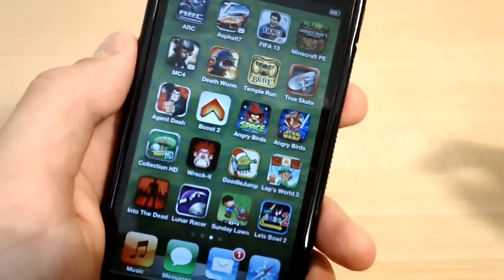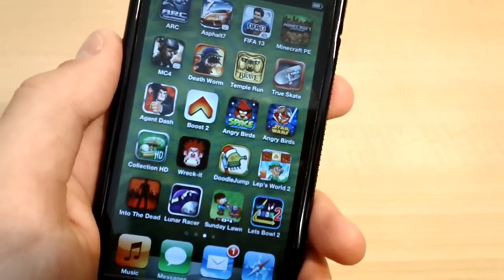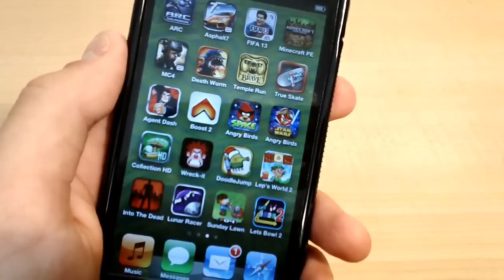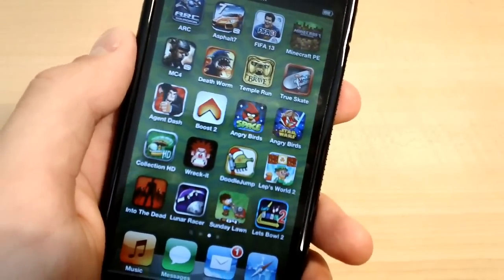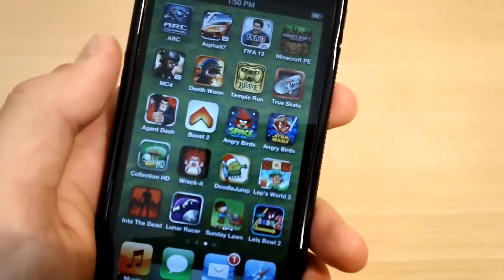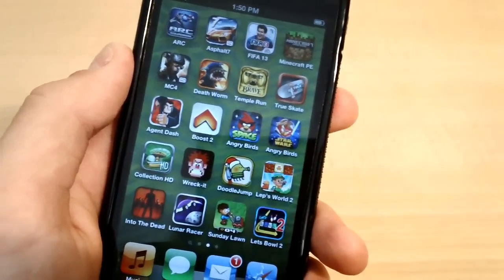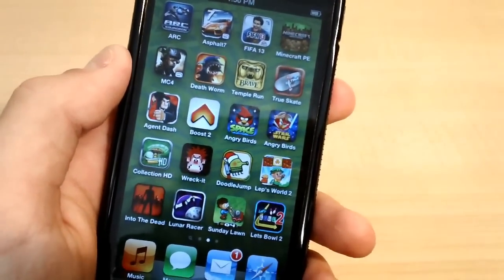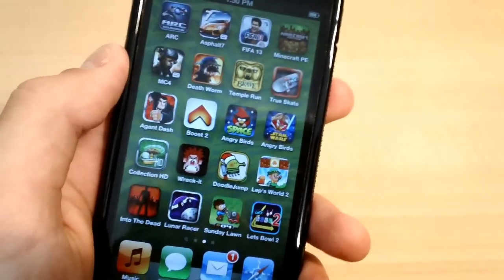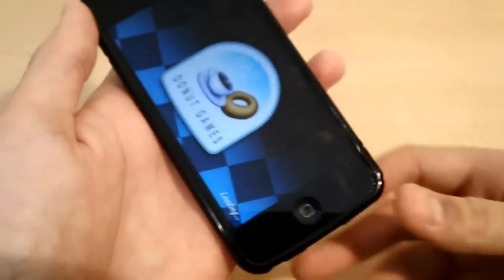And Collection HD, it's a pinball game. I just did a review on it like a couple days ago. Wreck-It Ralph, pretty boring. It's just a lot of mini games, somehow relating to the movie, even though I never watched the movie. Doodle Jump, just Doodle Jump. Leps World 2, it's like Super Mario, except that it's not Super Mario. Into the Dead, it's an endless runner game where you have to go through zombies and maneuver through them. Lunar Racer, Side-Scroller Racer, Sunday Lawn. I'll go into Sunday Lawn, it's pretty fun.